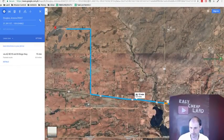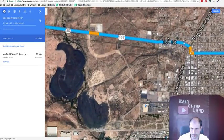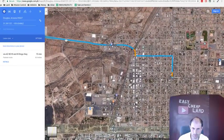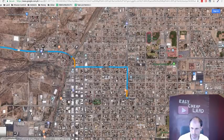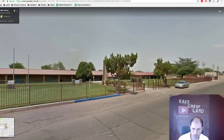Eight miles to Douglas. There's a Walmart Supercenter right here. There's schools, there's shops, grocery stores, gas station, social security office. Here's a park. Here's a high school. Let's see what the high school. There's a municipal pool. There's a public pool across the street. There's a food city. There's a high school.